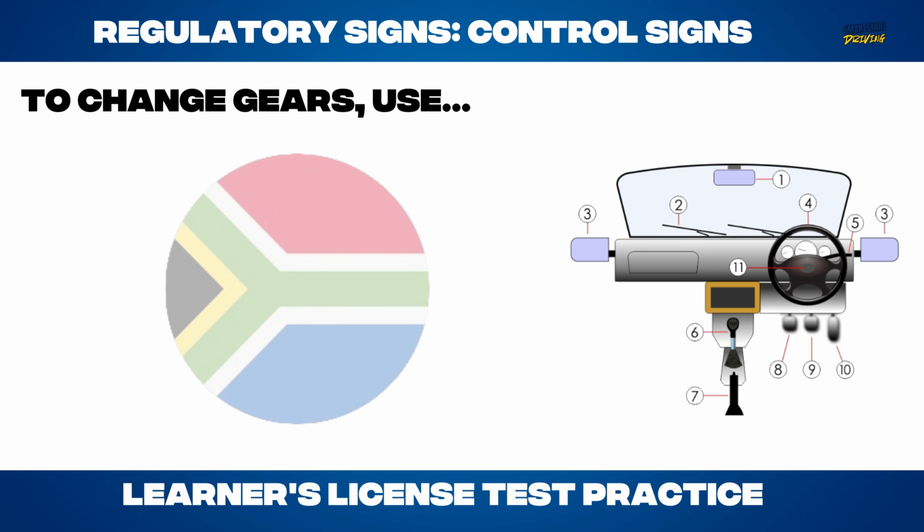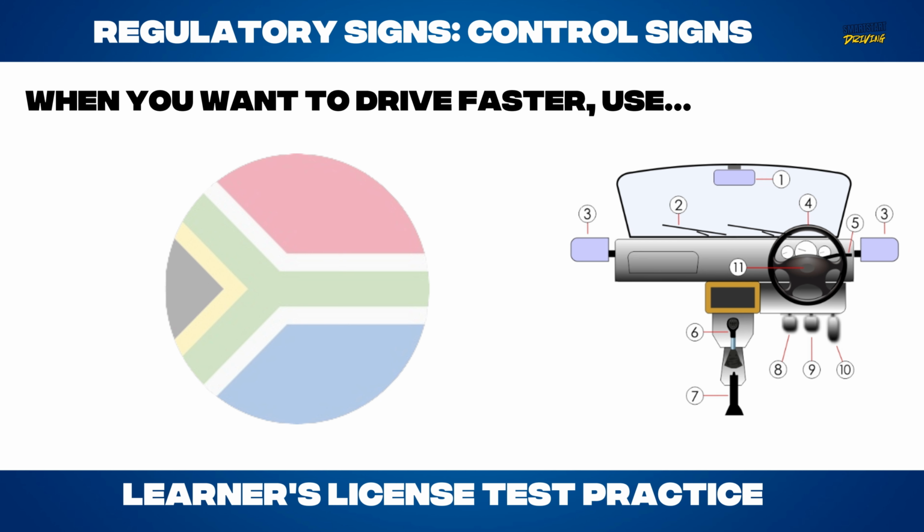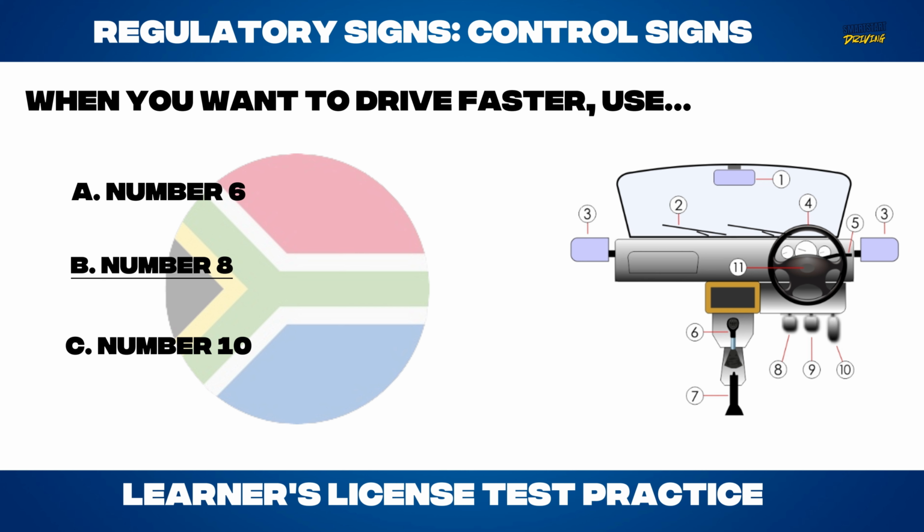To change gears, use A, number 7 and 9, B, number 5 and 8, C, number 6 and 8. When you want to drive faster, use A, number 6, B, number 8, C, number 10.